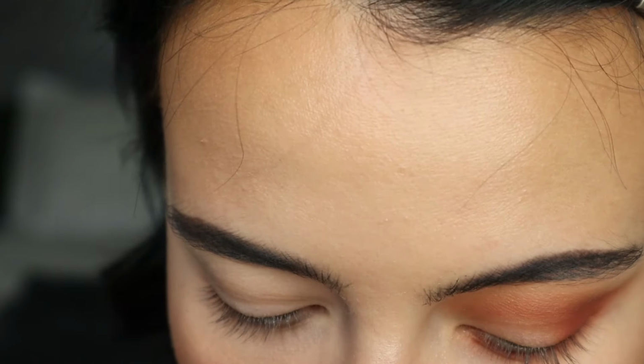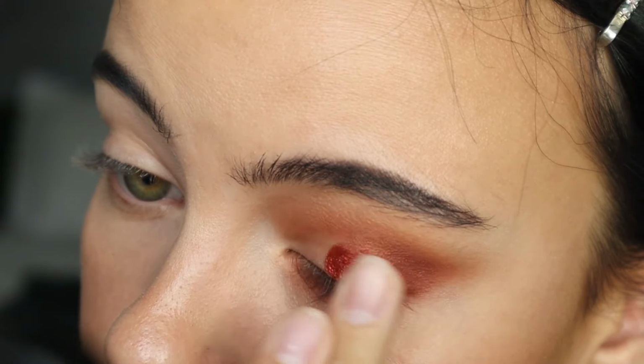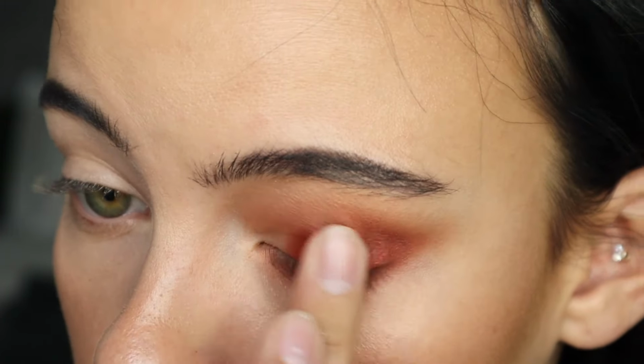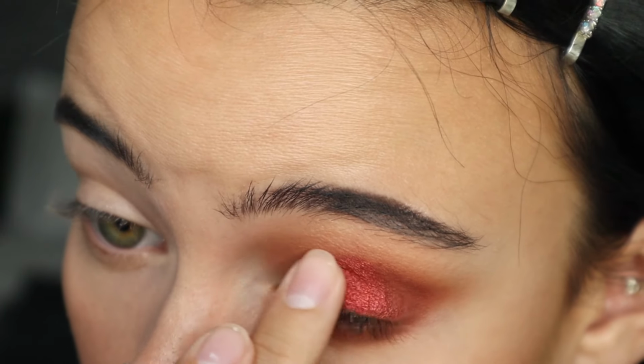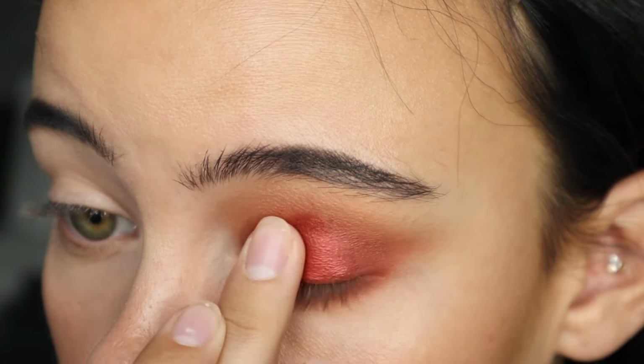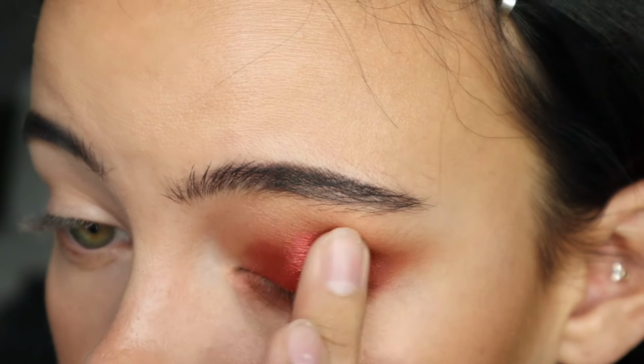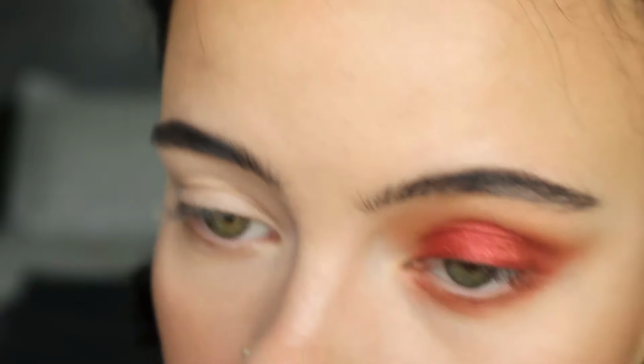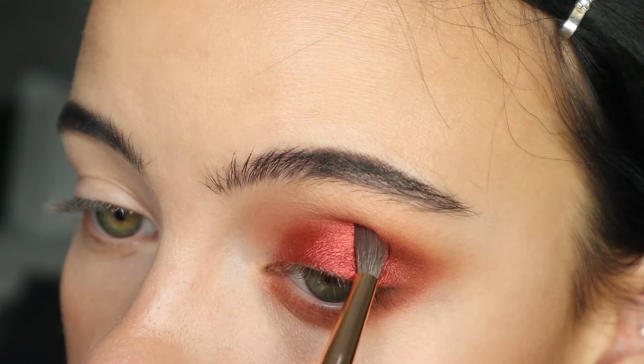Now I'm just taking my finger in that Wigglies shade and I'm going to place that on the lid. And I'm taking that Nabla brush again, taking a little bit of Wigglies because I just want this to be soft.